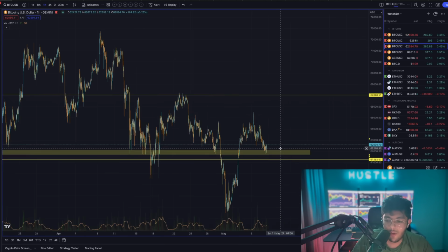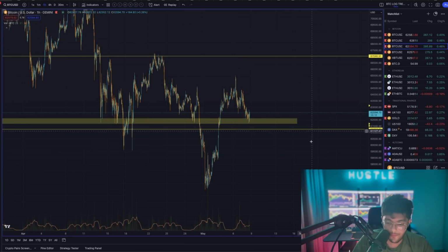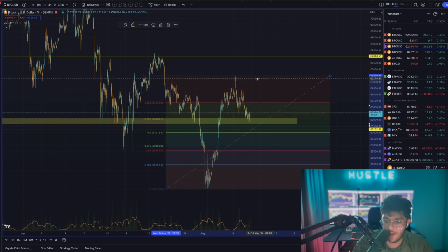The next thing that I want to do is go ahead and throw some Fibonacci's on here, right? And these Fibonacci's are going to be able to show me where these potential retracements can come in. And there are some really nice Fibonacci's to throw on this chart. The first one, I'm just going to start it off from this low up to the high that we set here.